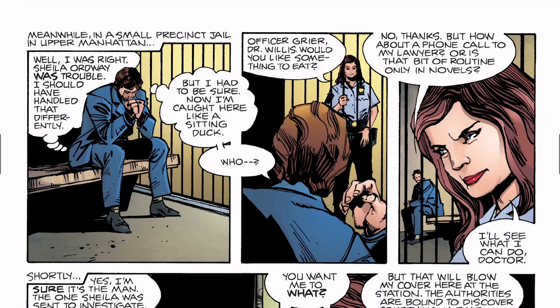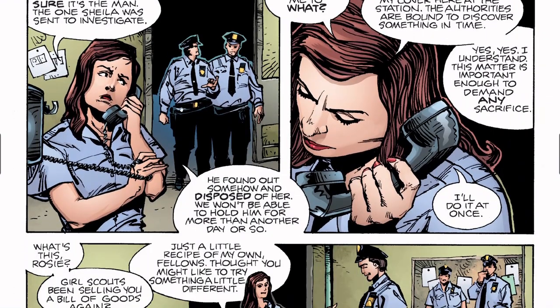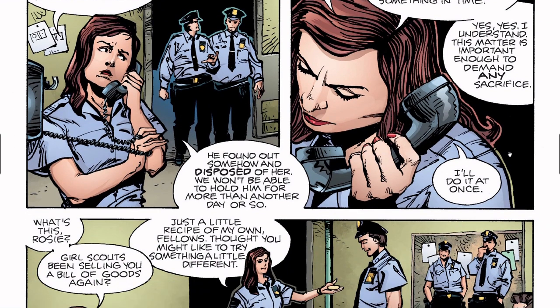So now Dr. Willis is in jail, and he sees that the secretary was trouble, but he should have handled it differently. She comes in asking if he wants something to eat. He says no, but would like the phone call to his lawyer. She says she'll be back and see what is going on. Here, she's on the phone and says, "Yep, he found our agent basically and disposed of her." And then there's some instructions. She's like, "What? That'll blow my cover." And then, all right, I'll do it at once.